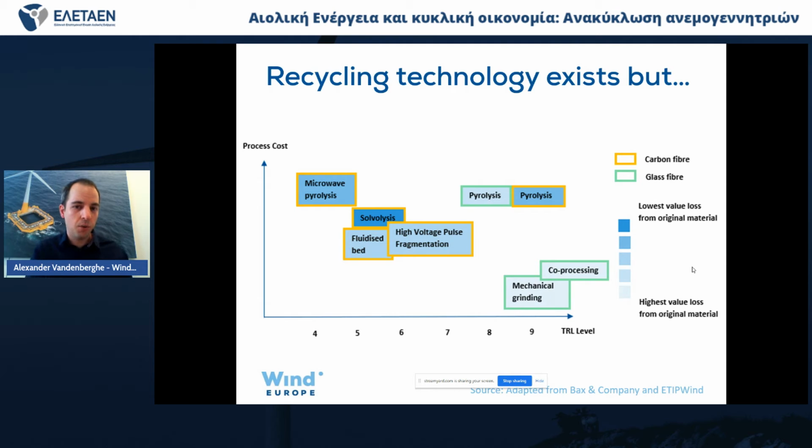The second issue is the source material. In this graph, that is the color of the box, the orange or the green. You can see that most of the technologies are focused on carbon fibers, on the recycling of carbon fibers. In reality, the blades are majorly made of glass fibers. So we need more technologies to focus on glass fiber.